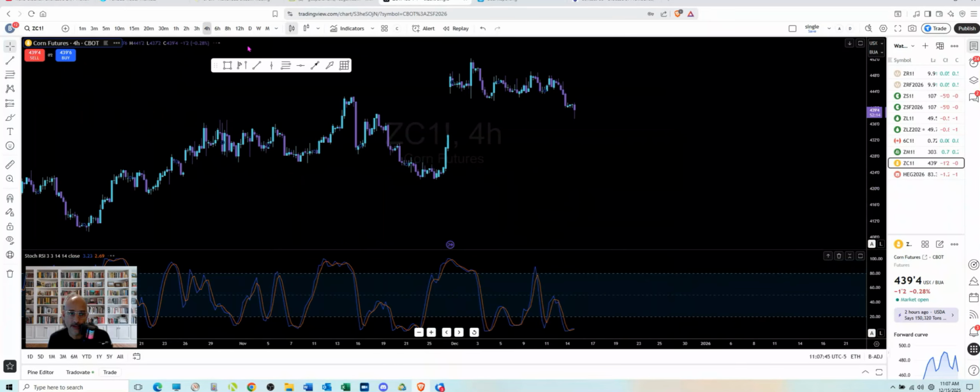All right, and then corn. Looks like corn is trying to go down and fill this gap that was formed at the end of November. You see, we've just been traveling lower here.